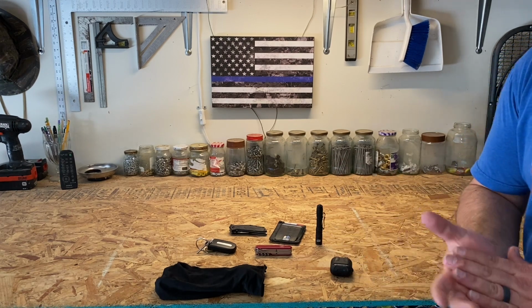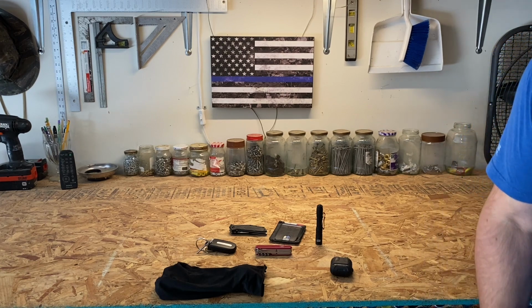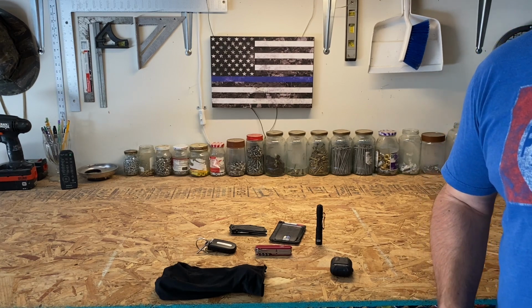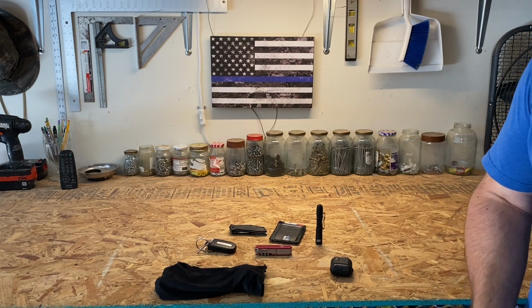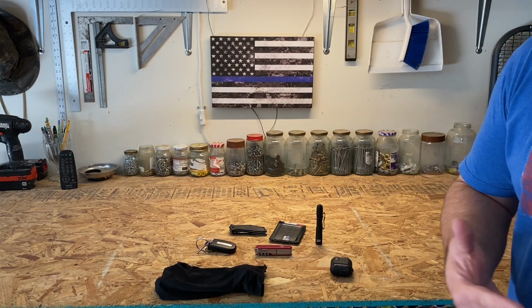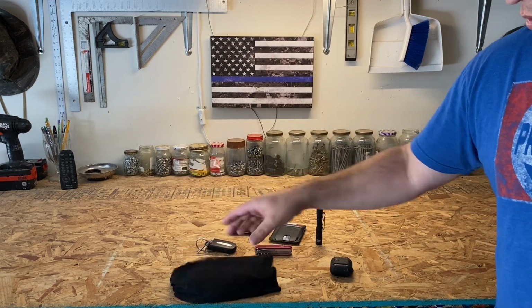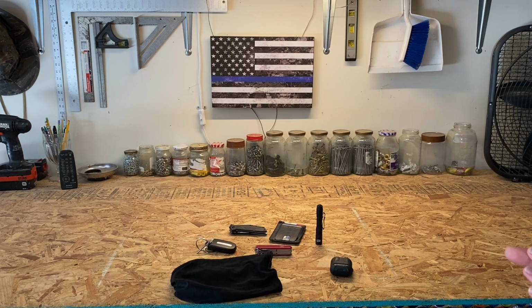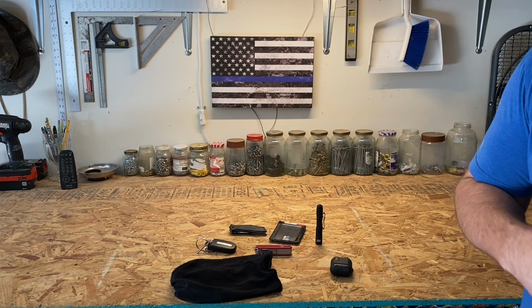My uniform pants, I have 2 pockets on each side. On the left side, I carry nylon gloves, just for protection. And on the right side, I normally carry just a spare medical mask in case I do forget my neck gaiter. So that's pretty much it as far as my law enforcement everyday carry, what I carry with me while I'm at work.